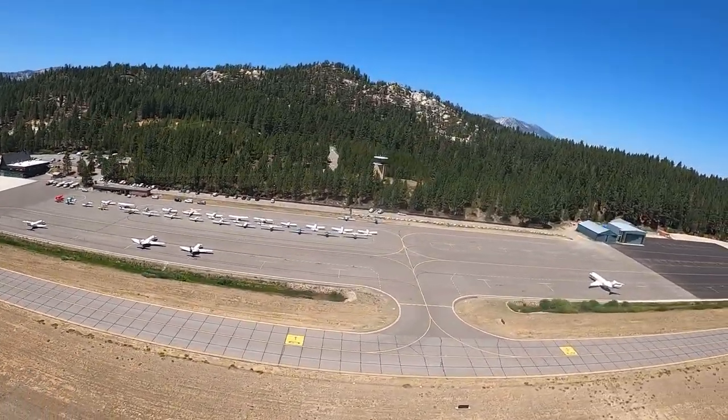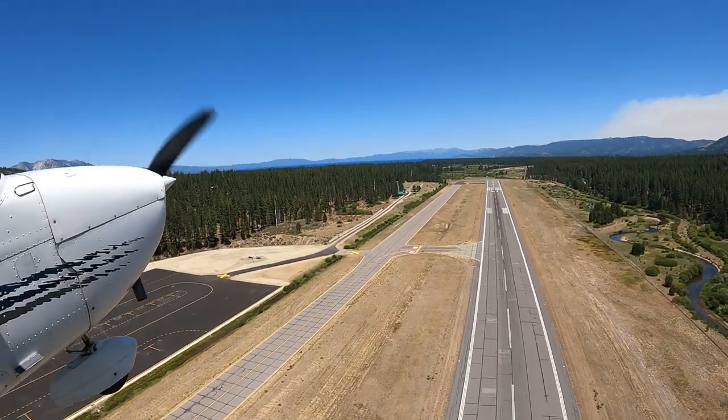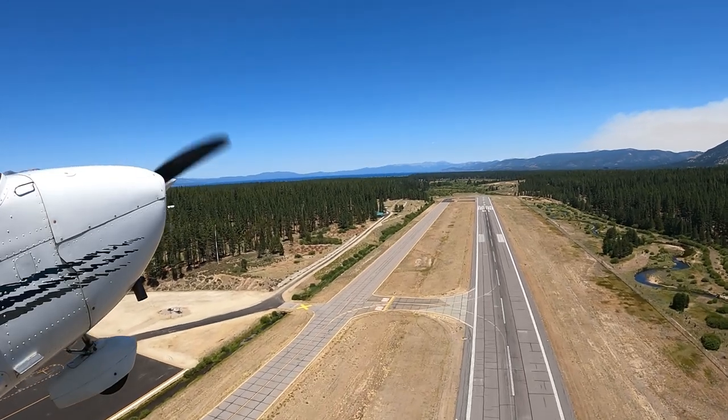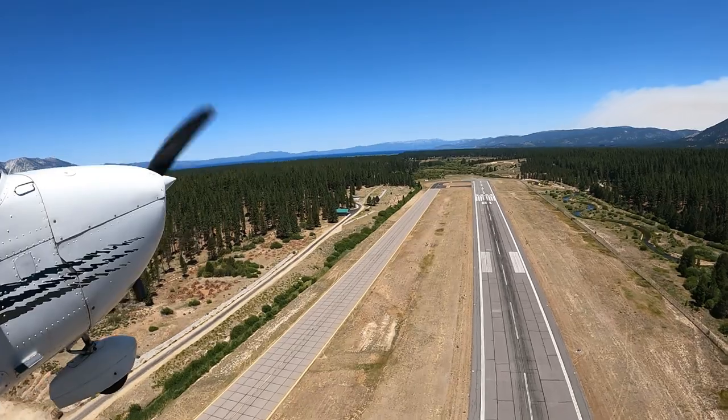All right, 70 knots. We're actually climbing. And we're flaps 10. Our climb rate is good. And I see a little bit of the sink once we got out of the trees.